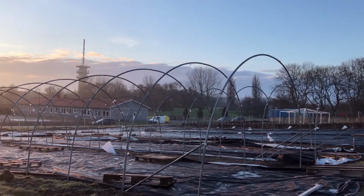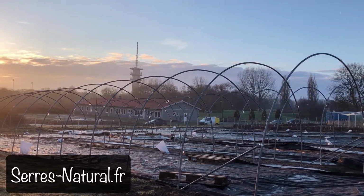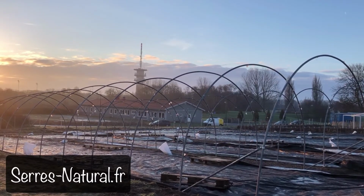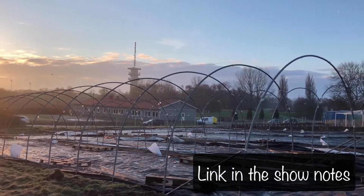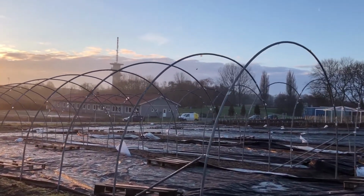So, as I've mentioned before in one of my vlogs, we got these caterpillar tunnels from France for a really good price. I think they're the most affordable caterpillar tunnels that you can find in Europe. I'll make sure to put the link in the show notes below for anyone who's interested in getting them for their farm this season. So that's that.